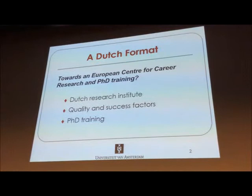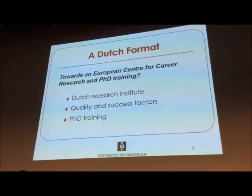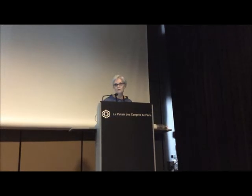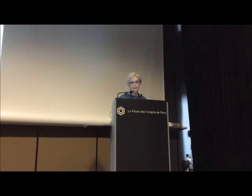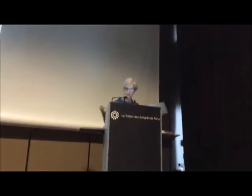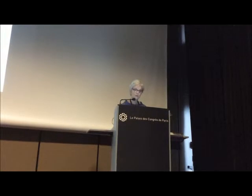I want to present a Dutch format, and what I want to do is simply describe one example of a Dutch research institute, because all research in the Netherlands is organized in research institutes. So not only in universities, but also in research institutes. The example I give is just one of these research institutes. And I want to go into the quality and success factors of organizing research in that way, and how the PhD training is actually organized.